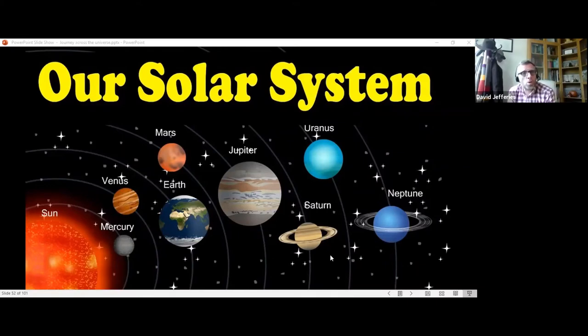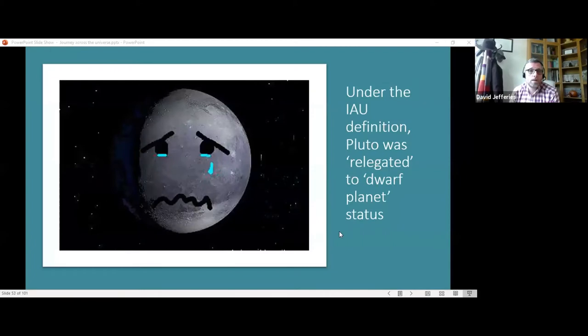So Pluto, of course, is no longer considered a planet by the IAU definition. It was relegated to being a dwarf planet, which is quite sad. So are there any other undiscovered planets in the solar system? Well, there have been several additional planets thought about throughout history, but none of them have ever been found.